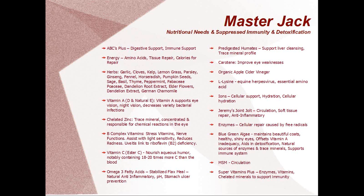So the next item is ions. You need cellular support. So hydration, healing fluids into the cell, bad stuff coming out of the cells. Cellular hydration is very important here. Jeremy's Joint Jolt, which a lot of people are familiar with for arthritic conditions, but it's a great anti-inflammatory, helps with circulation and soft tissue repair. I use it a lot.